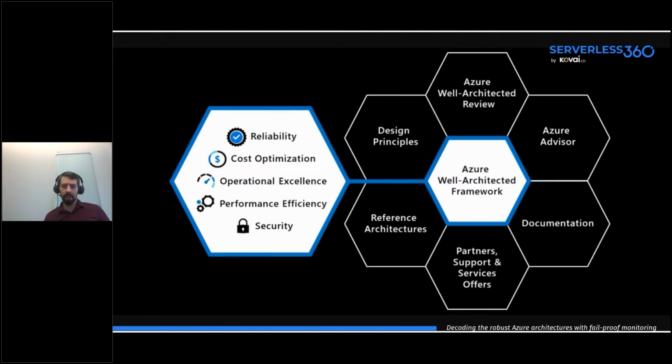So the main core things around a Well-Architected Framework is making sure that we build something that's reliable, that has some sort of cost optimization to it, that helps with operational excellence and performance efficiency. And maybe most important is the security part. And all of this is bundled together through all the other things that we actually do within the organization when it comes to reference architecture, how we work with partners, how we do documentation, which will bring us into Document360 from Kuwai later on. And then design principles. How do we do this? All this is bundled into the Azure Well-Architected Framework to make sure that we build things according to how the organization wants and what the organization needs, as well as how the cloud is built.